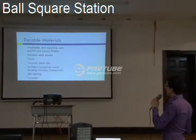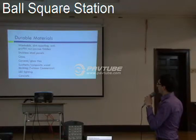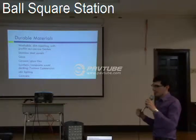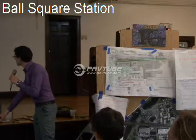And the last slide, we're really interested in durable materials. Washable, dirt-repelling, anti-graffiti, non-porous finishes, glass, stainless steel panels, ceramic glass tiles, the synthetic composite wood that I was talking about that is extremely durable but still looks and feels exactly like wood, concrete, and that's essentially the end.